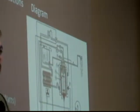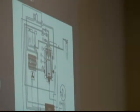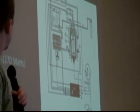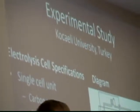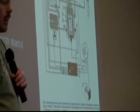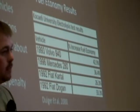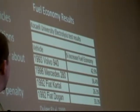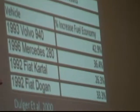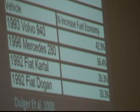This next study is an actual experimental study in cars, and it's done by a university in Turkey. They used a basic single cell unit, and they were producing about 333 milliliters per minute at about 270 watts, and that comes out to an MMW rating of only 1.23. But they tested this on 4 vehicles, and they found that the emissions were reduced by about 50%, and this chart shows the 4 different vehicles that they used and the fuel economy increase that they were able to achieve.